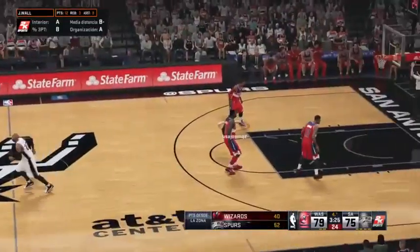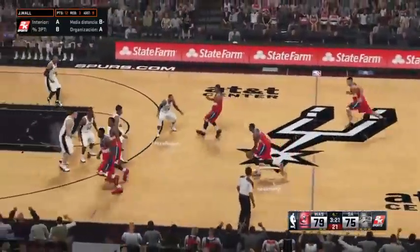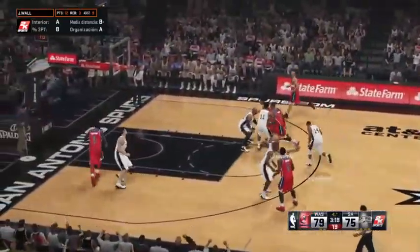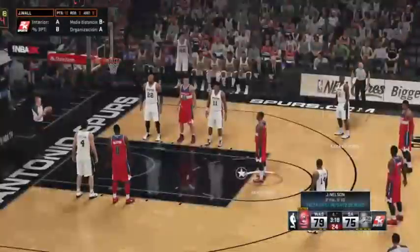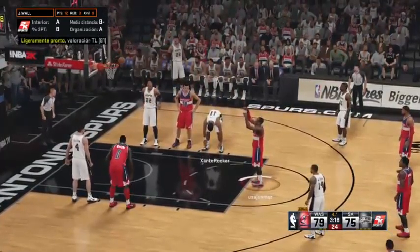Now just a 4-point Wizards lead. Those defenders look like they're out of gas. I mean, they're getting pushed around on the low block. Well, their energy is lacking. They've got to start playing harder and battle down in the paint.